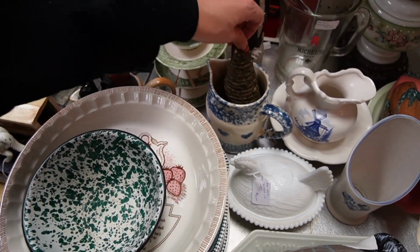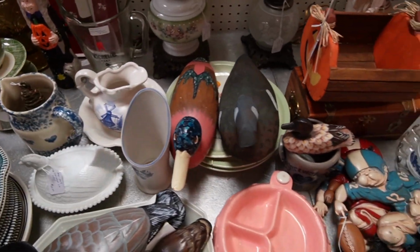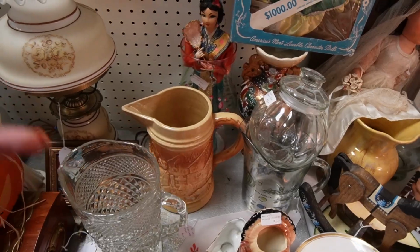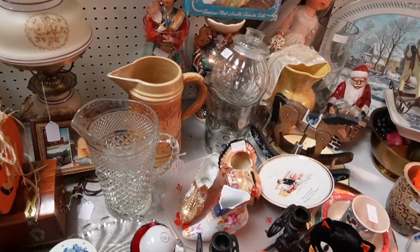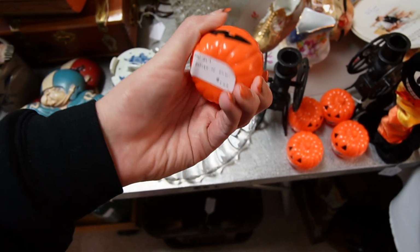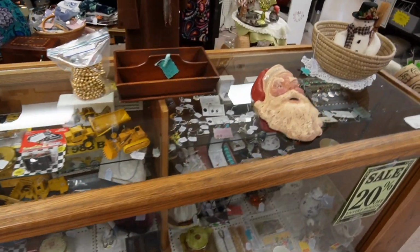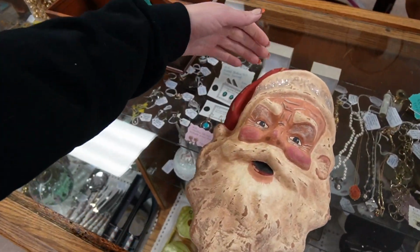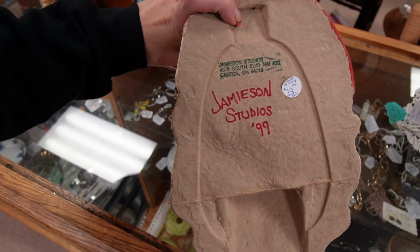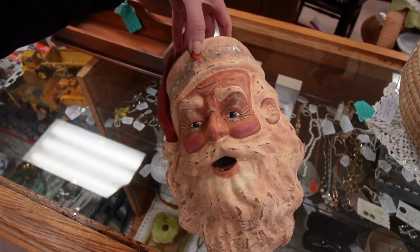Enamelware. What is this thing? It's some primitive thing. This is really sweet. Probably doesn't have much value. They have $5 on it, but it is very sweet. Mini pumpkins, $1. I love him. He's made of paper mache, no, cardboard. Jamieson Studios, $19.99.